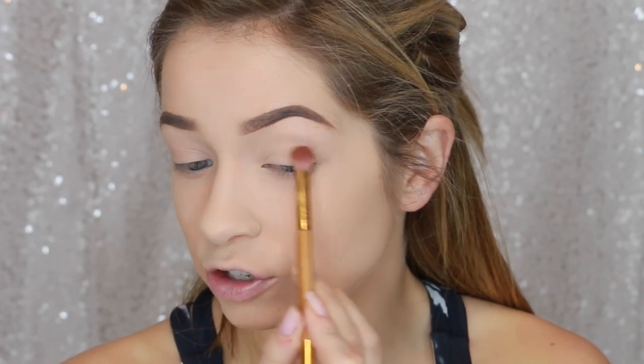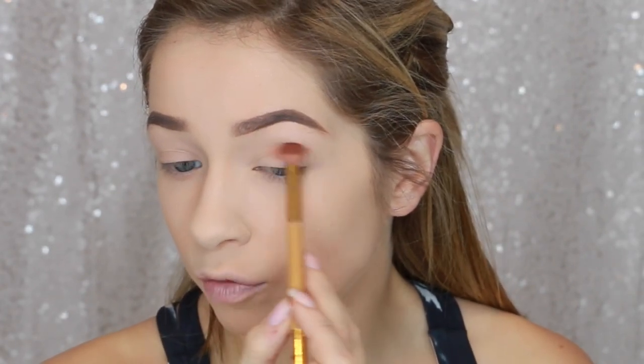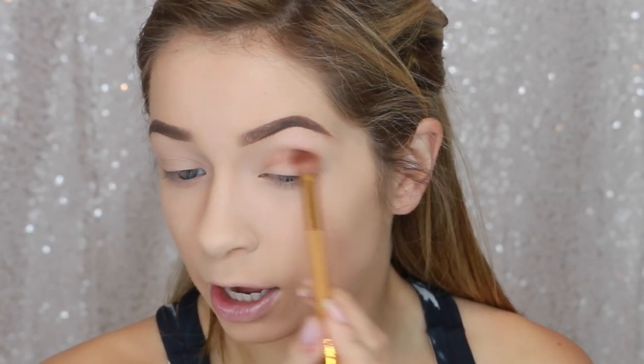So I'm gonna take that color all on a Tarte brush. I don't know, it's double-ended. It's an exact dupe for 217. And I'm not even gonna go in with a transition shade or anything. I'm just gonna start putting this all over my crease and my eye.